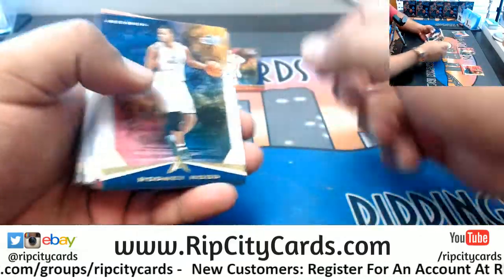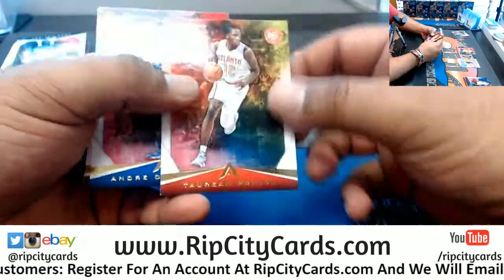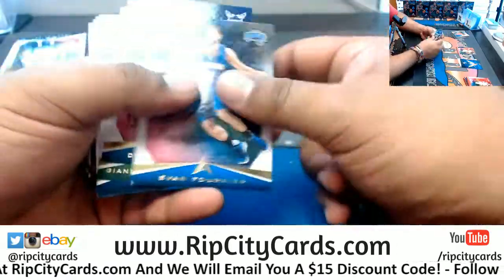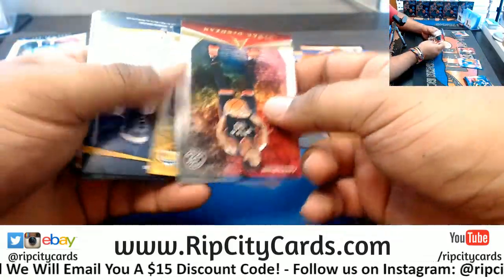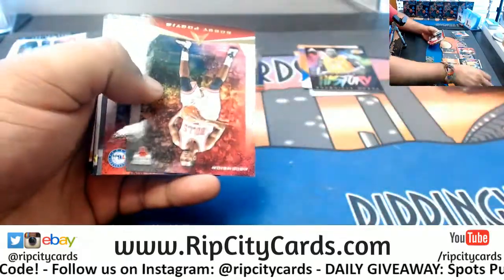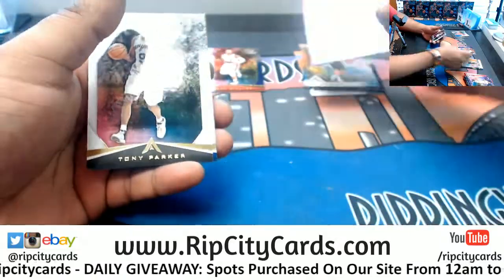To 125, Damian Lillard, Blazers. I'm ready for some b-ball too. Tyler Lydon, rookie for the Nuggets. Torian Prince of the Hawks. No, I thought that was numbered. Anthony Davis, Pelicans insert. Dennis Smith Jr., rookie for the Mavericks. Little old school Melo with the Nuggets there. The Shaquille O'Neal Lakers insert. Derek White of the Spurs rookie. Magic Johnson Lakers insert.